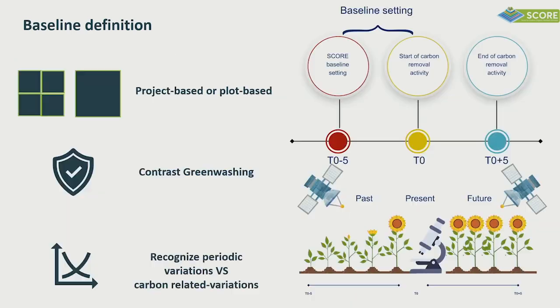location. Next slide, please. So let's stay on the baseline. If you recall the previous idea, the fact that I can integrate data that I collect now with data that I collected in the past means that now I can set the baseline not really at time 0, but at time 0 minus 5. So the baseline that I set now not only takes into account the moment I decided to start my carbon project, but also what I did before. And we believe that this can be very valuable, especially for contrasting greenwashing, and to ensure that the first movers are recognized, compared to those that maybe have decided to apply some agricultural practices in order to reduce the baseline.